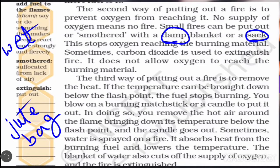So when you use this wet blanket or sack, at that time also you can control the oxygen reaching near that fire. Like this you can prevent the fire or stop the fire. Sometimes carbon dioxide is used to extinguish fire. Extinguish means put out. It does not allow oxygen to reach the burning material. So it can stop the oxygen from reaching near that fuel.